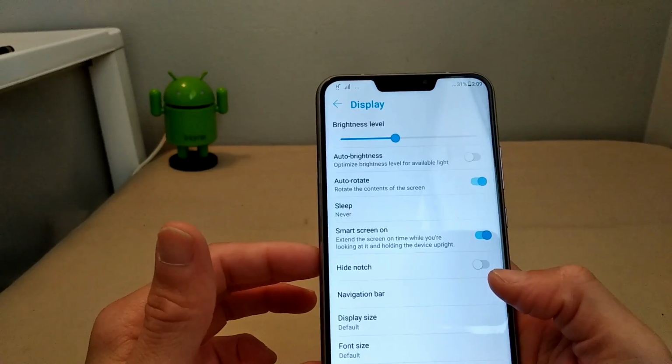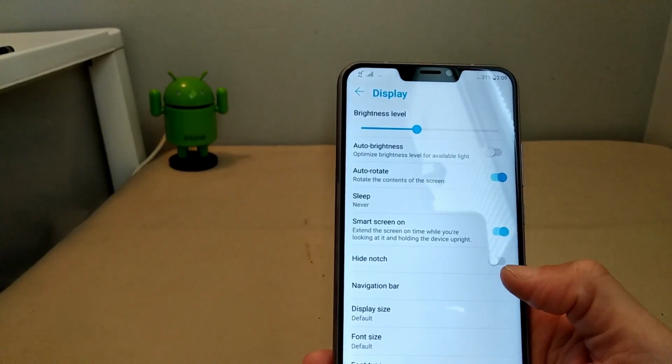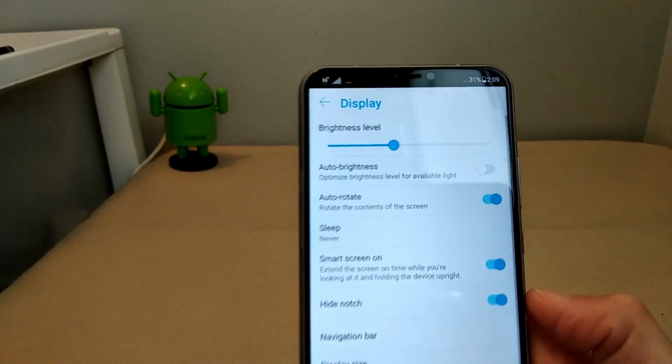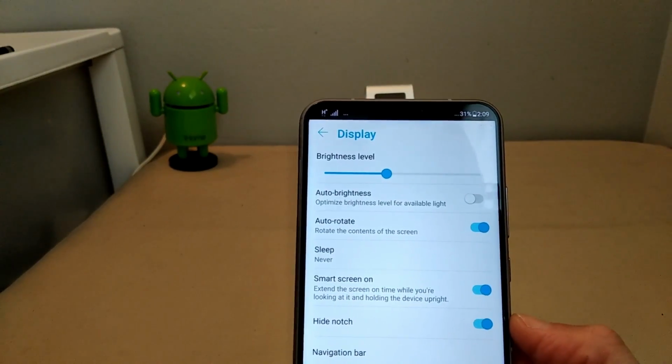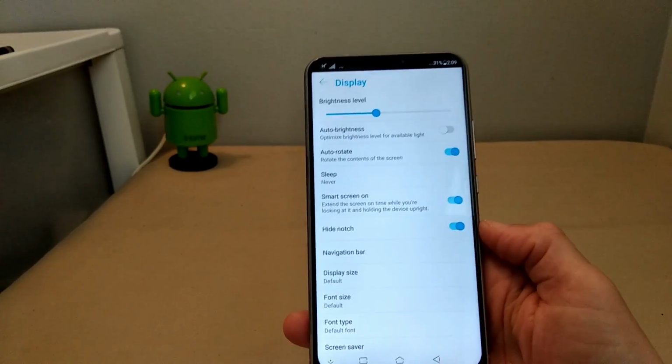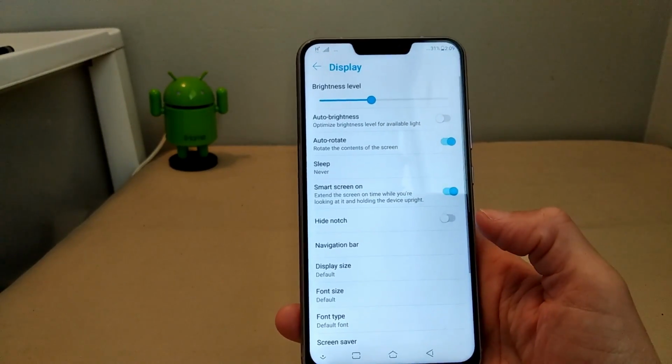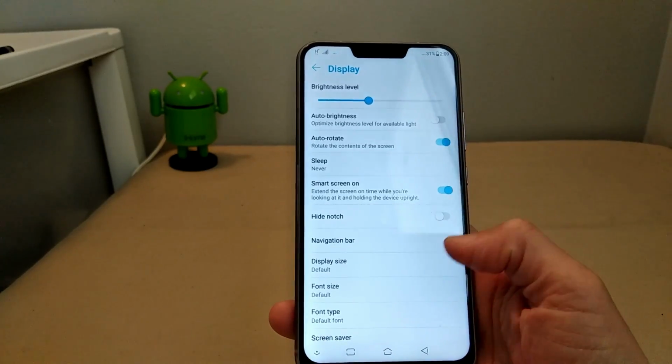And I just want to show you guys, there've been a few updates that I've gotten, like 4 or 5 of them. We do have the ability to hide the notch now, so you can see there the notch is hidden. But again, I like the way the notch looks, and so I prefer to rock with the notch. You know what I mean?